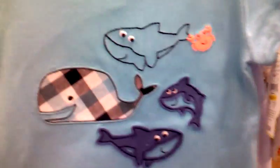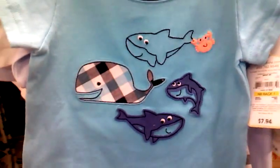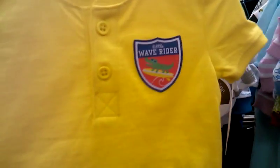Oh, I love these shorts. These are really nice short set. Look at that. Really, really nice. Love, love, love. Fishies and a crab. I'm going to just move over here now. Look at this one. Really pretty. I mean, well, I shouldn't say pretty. It's for boys. Really cool. Very cool.